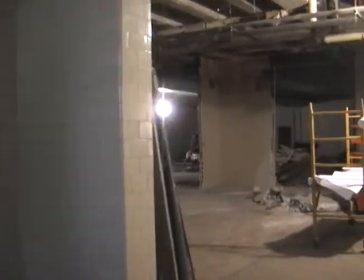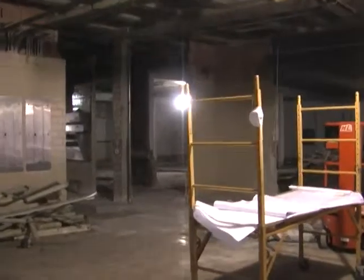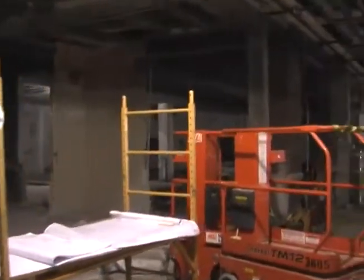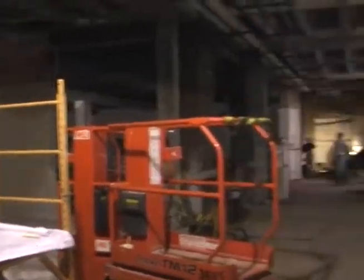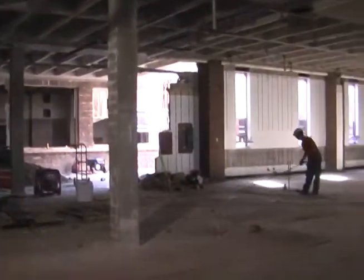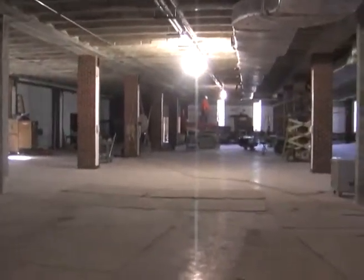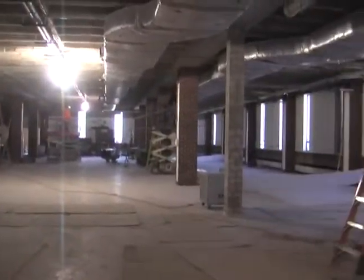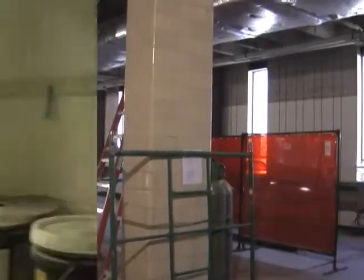Walking in now to the existing kitchen cafeteria area, as you pan through here, this is an area where there's so much work that had to be done in such a short amount of time. So they've really been pushing this area. Where I'm standing now is where the serving lines used to be. This whole area is where serving lines used to be. Basically what's going to happen, the serving lines are being moved to where the old faculty dining room used to be, and the cafeteria is being expanded further north.